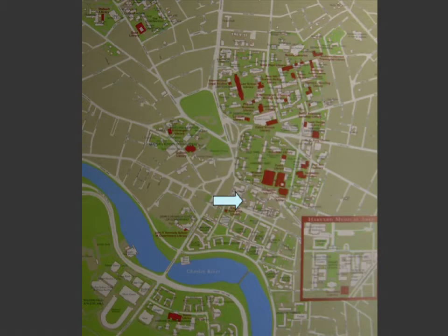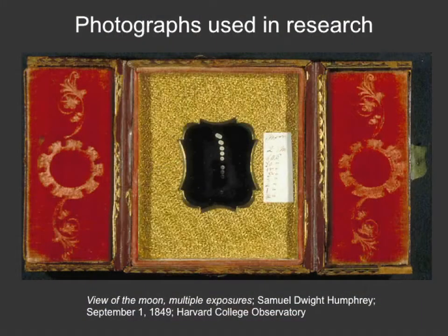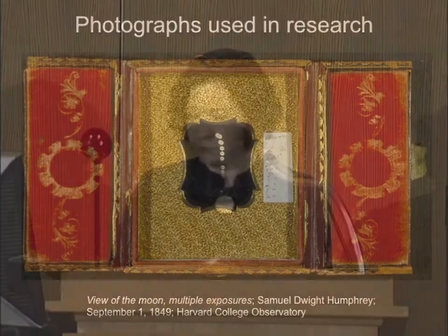I'd like to give you just the briefest of backgrounds about Harvard's collections, because it's always important to remember why we do what we do. You can think of Harvard's photographs in three major collecting areas. The first are, because it's a university, photographs used in research. This is a beautiful multiple exposure of the moon, and it was the first photographic evidence of the rotation of the Earth. Here's some cutting-edge technology.